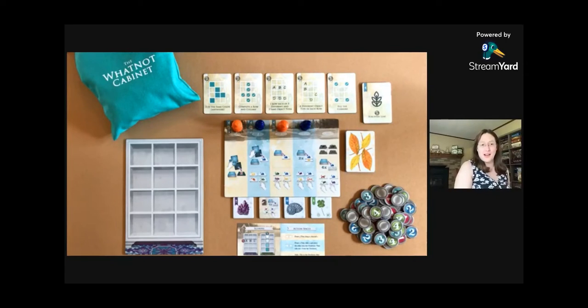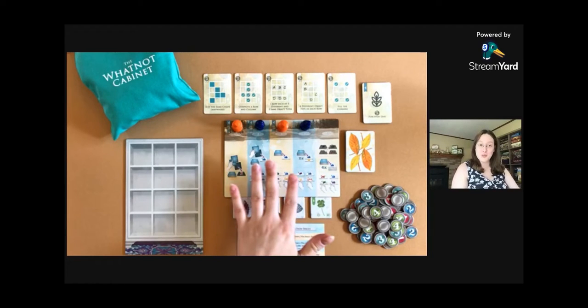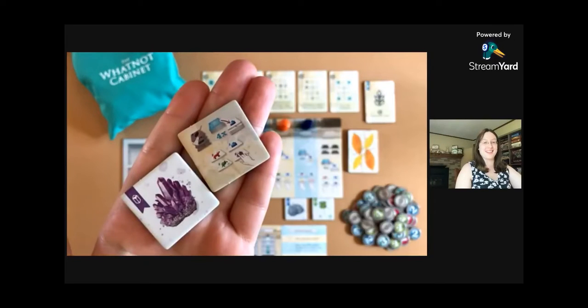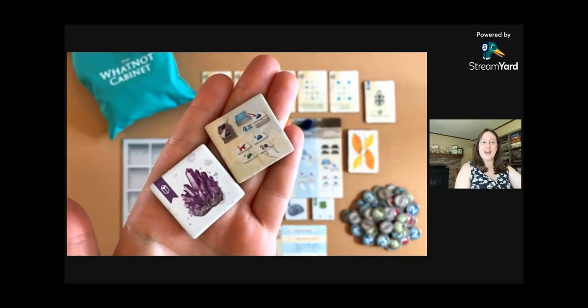Alrighty, so what is the Whatnot Cabinet? This is a really fun, quick sort of game where you're going out there in nature. You're going to be going on this journey board where there are five different actions we're able to choose from. And we are going to be taking tiles down here, taking some of these. Let's see if we can show these off. When the camera wants to cooperate, we'll get those up close so we can see what's going on. There we go. You can see a couple of these have actions on them.